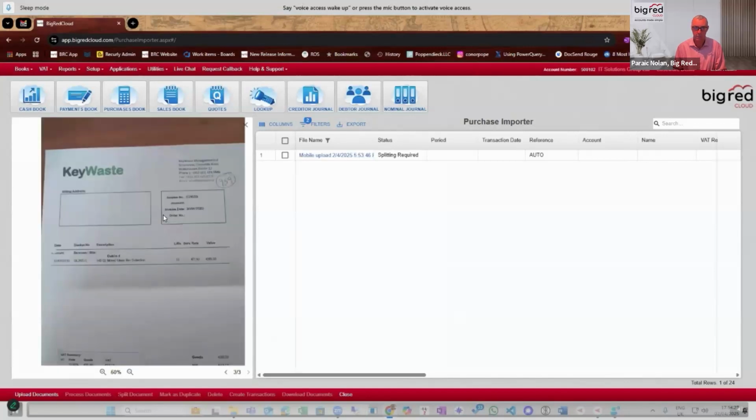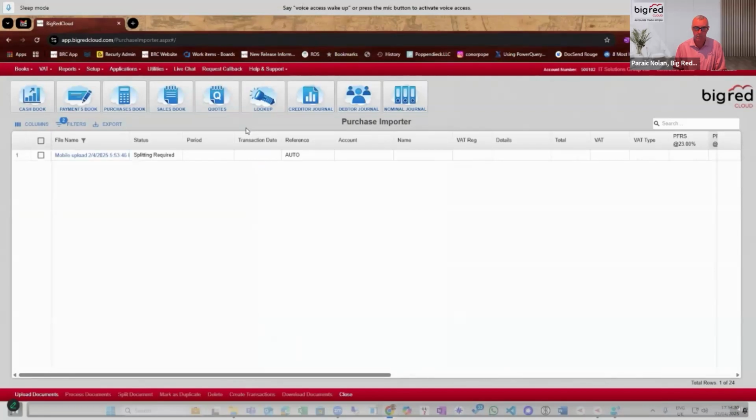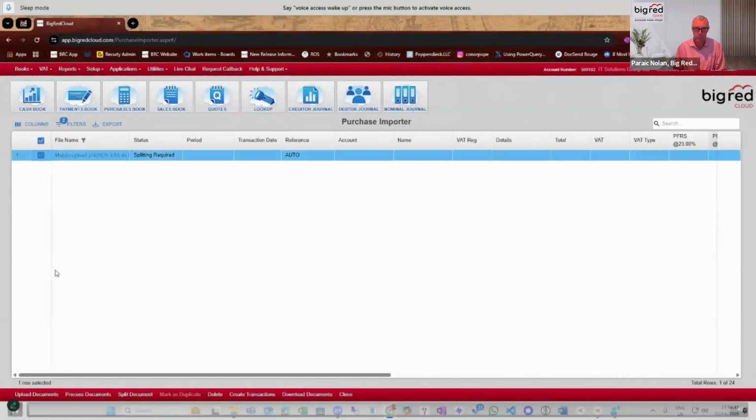There are my 3 invoices. I can drill down on these. It's not perfect, but kind of readable. We'll see how that goes. And you'll also see here that we've detected that splitting is required because it's a multi-page document with multiple invoices in it. So I can click this here and hit split documents.